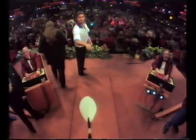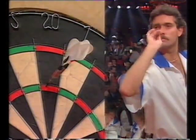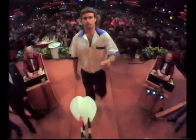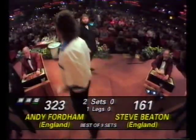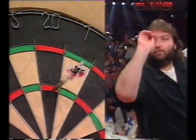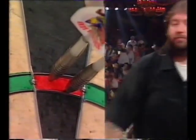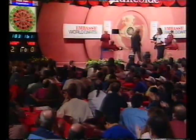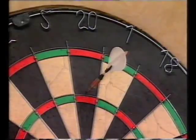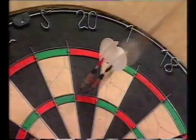97. His cover shots are going in. His doubles are going in. 100. This is a better leg from Steve. 161 left. 140. Steve, you require 161. Treble 20. 100. He's left 61.